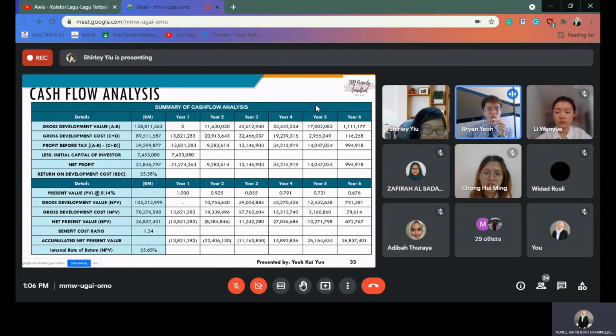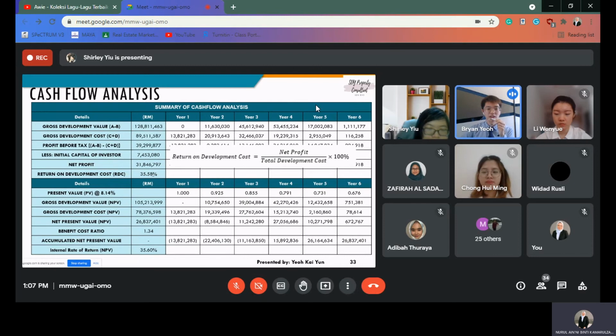So moving on to the next part, we are now able to calculate the return on development cost, and it's calculated by using a formula: net profit divided by the total development cost, multiplied by 100%. We should arrive at 35.58%. So moving on to the next part.